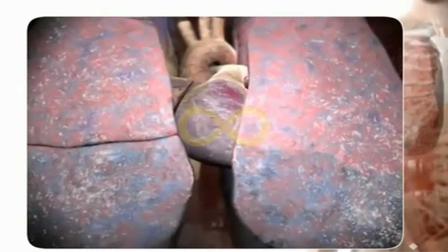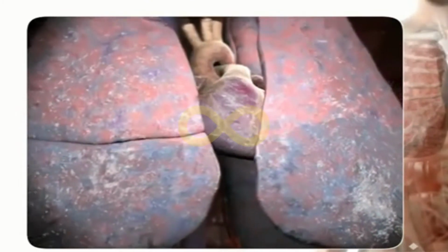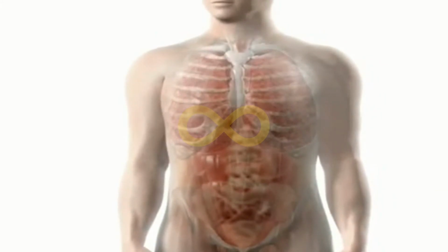Gaseous exchange in the lungs is inhibited by pulmonary edema. Buildup of fluid in and around the lungs increases the physical work of breathing. Patients with acute left-sided heart failure feel short of breath and fatigued. When right-sided heart failure occurs, fluid accumulates in the liver and legs.